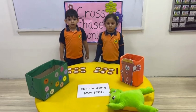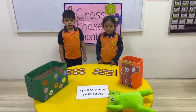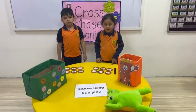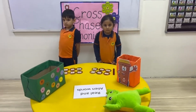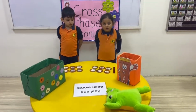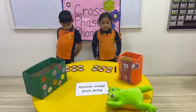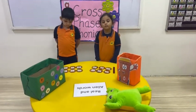So let's do real and alien words. Can you see two boxes in front of you? Yes. So the green box is for the real words and the orange box, where a dustbin is there, that's for the alien words. So you are going to read your words one by one and put them in the correct box. Okay? So Kaisha, let's start with you.